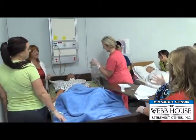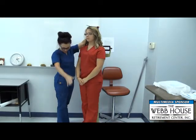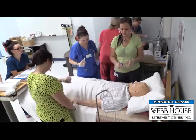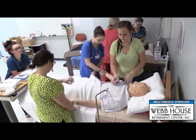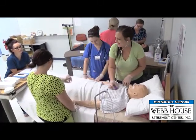We also do IV therapy in here, as well as phlebotomy. So they spend a lot of their time in their first 6 to 8 weeks in this laboratory practicing basic nursing skills, so they get very comfortable before we start clinical rotation.